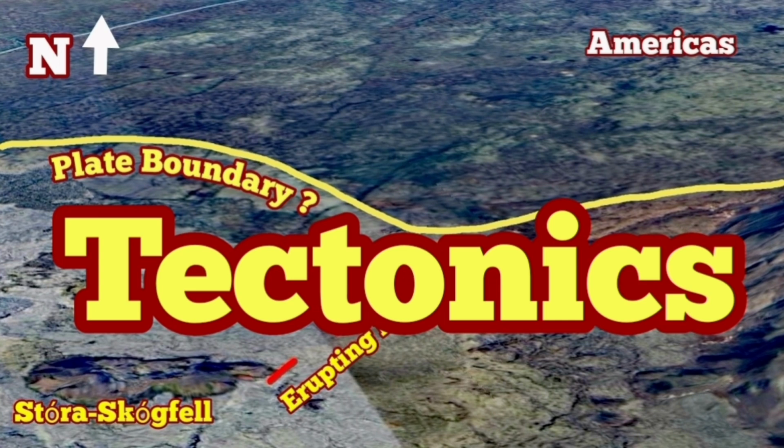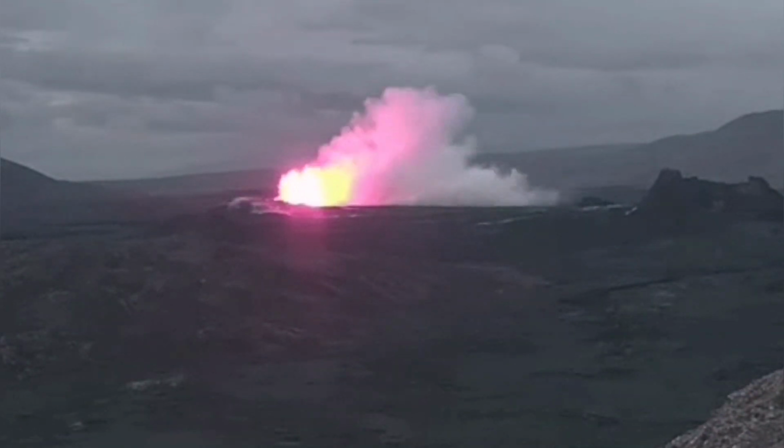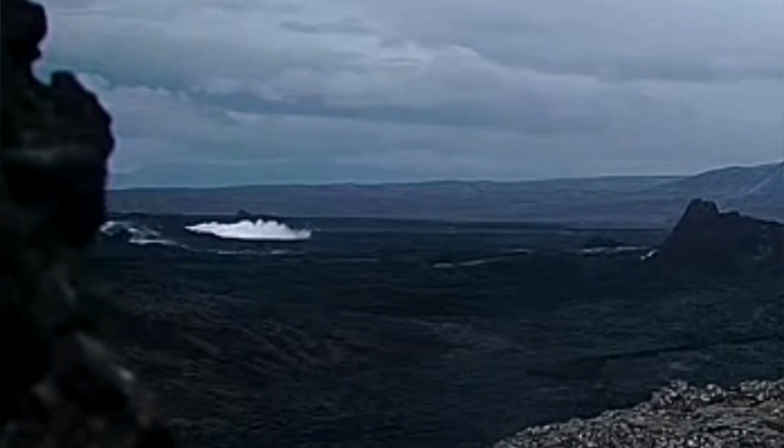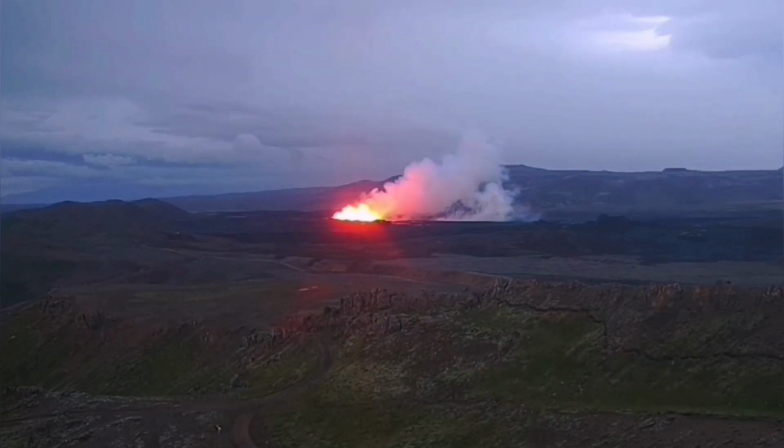When the latest eruption of the Svartsengi volcanic system in the Reykjanes Peninsula of Iceland happened, it was in a strange location. You can see it here. It's north of the K1. K1 is the crater toward the right. You can see it from different angles of view.